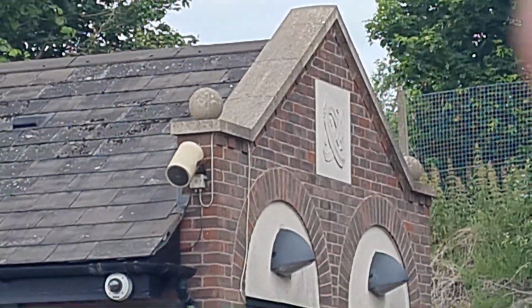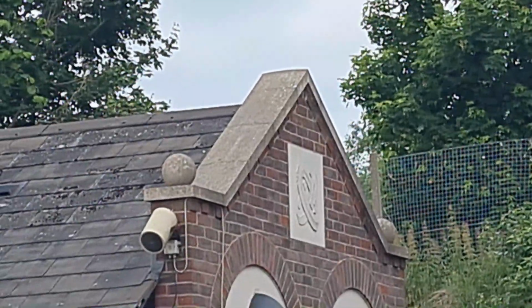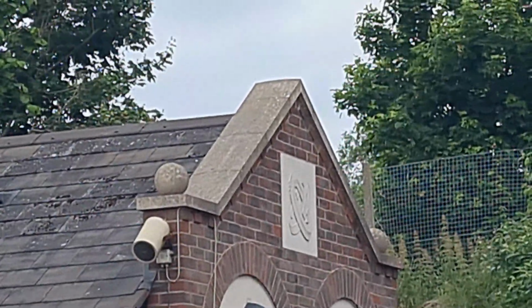It's the first time I've noticed this. The old Centro logo stuck on the side of Cradley Heath. The symbol of God. The symbol of God, as well.